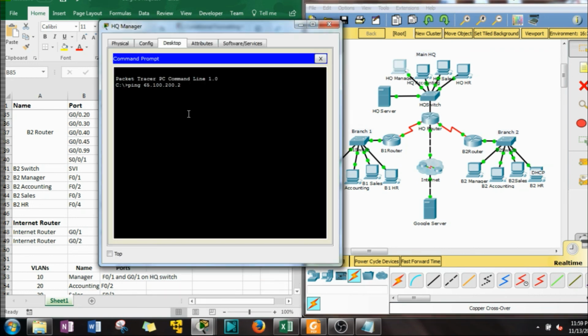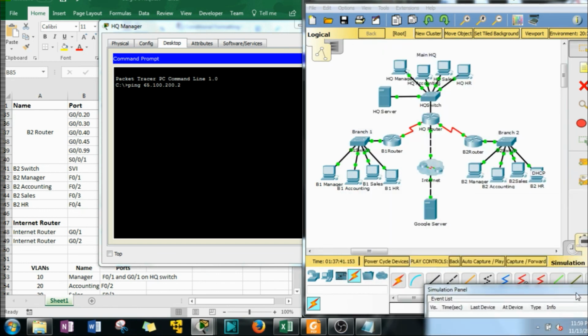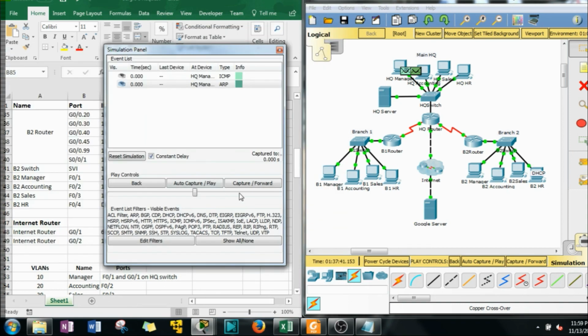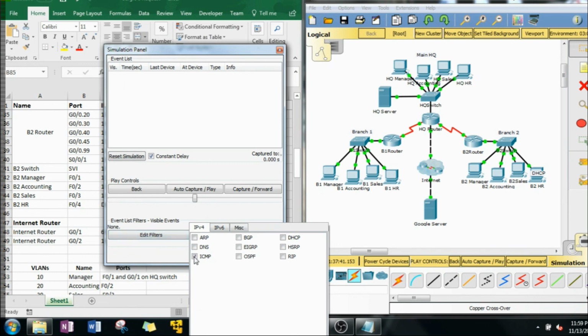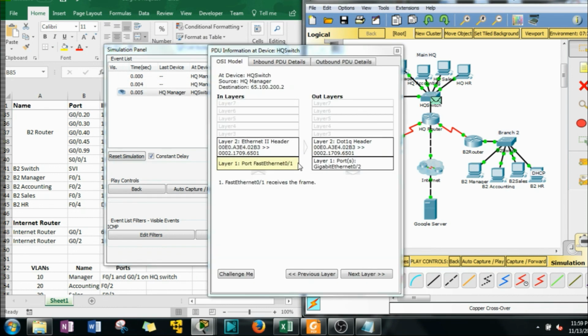Let's go back here and go to the simulation mode over here. Get this out of our way. I'll put it over here. Let's hit enter. Show none, edit filters. Let's just look at the pinging traffic. That's what I call it, ping traffic. Increase our speed. Forward.